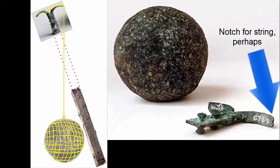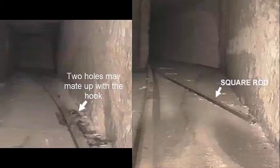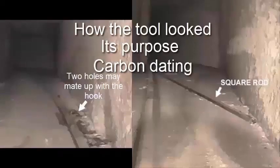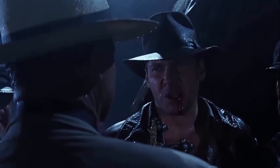During the shaft camera surveys, we found what appears to be the remainder of the wooden rod, which is still located in the shaft. By retrieving it, we'll have a better idea of how that tool looked, its purpose, and we could even carbon date it. In other words, that belongs in a museum.